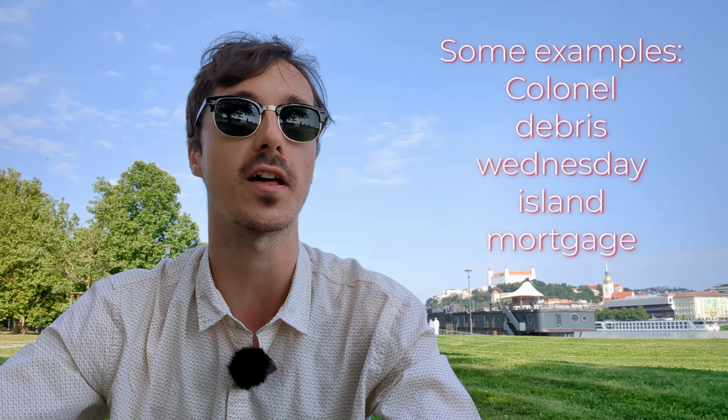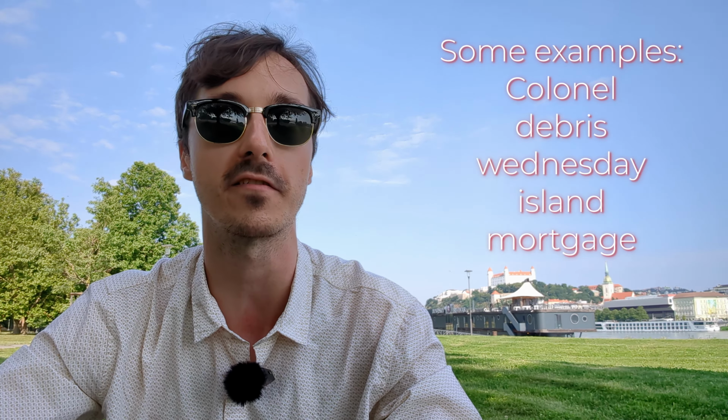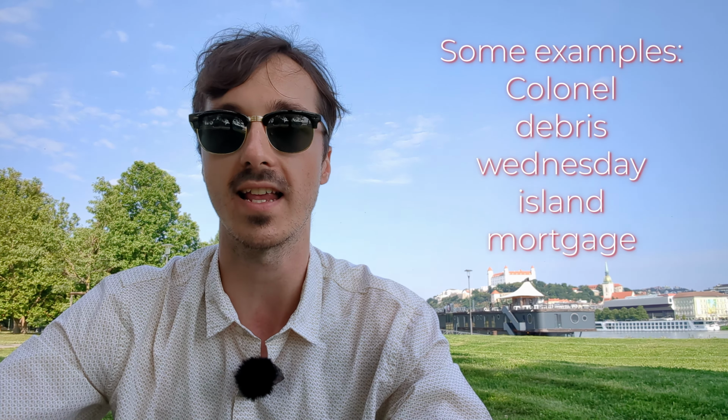In English, that is often not the case. We have a lot of words where we spell them in one way, but we pronounce them very differently from how they're spelled. But in Slovak, that's not necessarily the case. When you see a word spelled a certain way, and if you know the pronunciation of the individual letters, then it's going to be very easy to pronounce Slovak words.